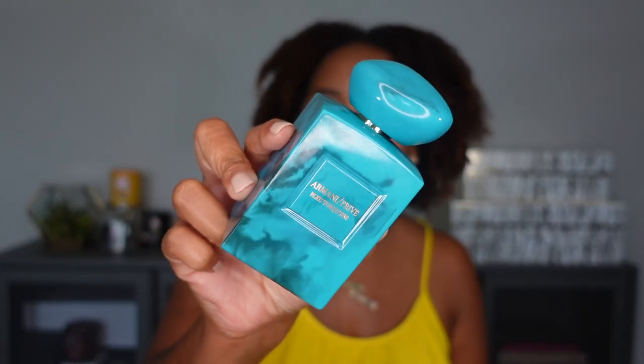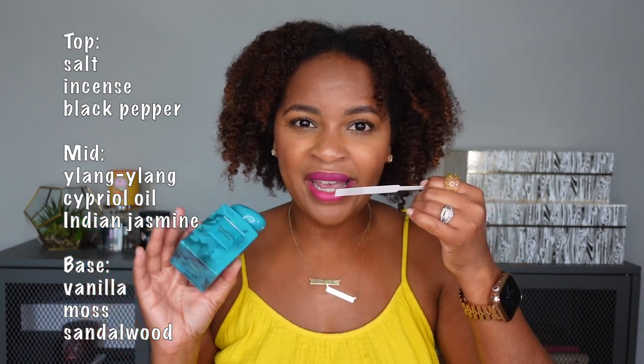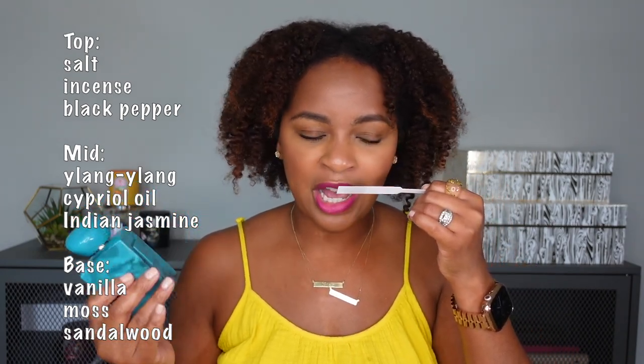Next up is from Armani Privé, and this is Blue Turquoise. I love the bottles on these, y'all. So beautiful. But anyway, this fragrance is absolutely gorgeous. Now, this one is definitely unisex. So if you are a man watching this video and you're still watching, you can wear this too. But to me, this smells like a salty vanilla with some woodiness and a little bit of an incense-y vibe. But don't let the incense fool you in this. It doesn't smell like an incense fragrance, but I definitely can smell the incense in it.